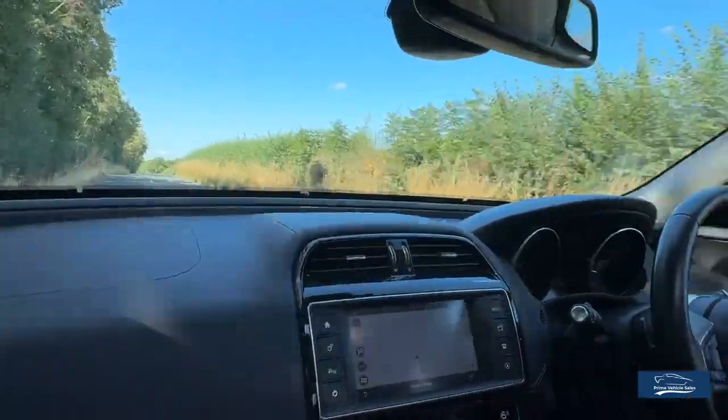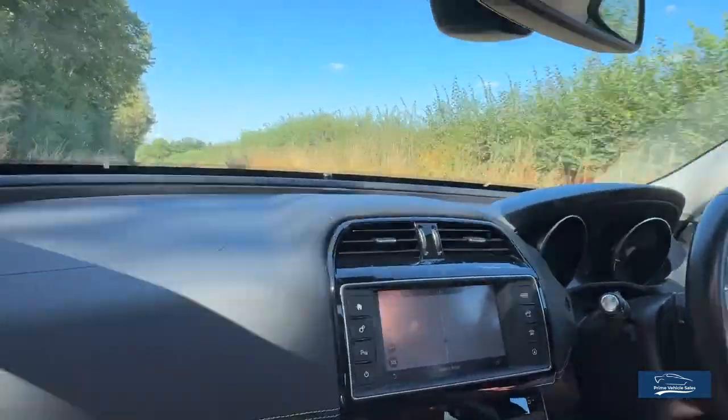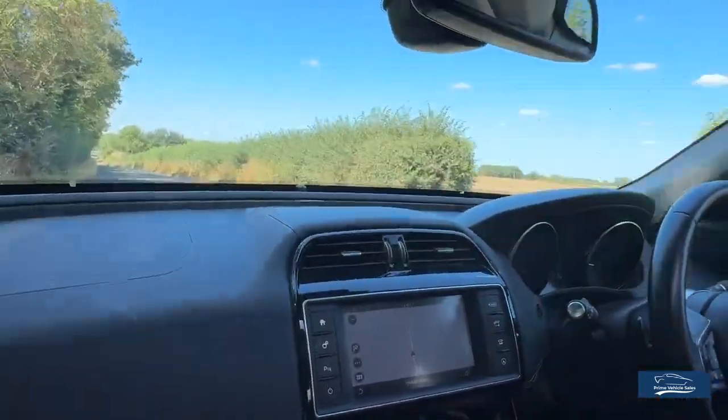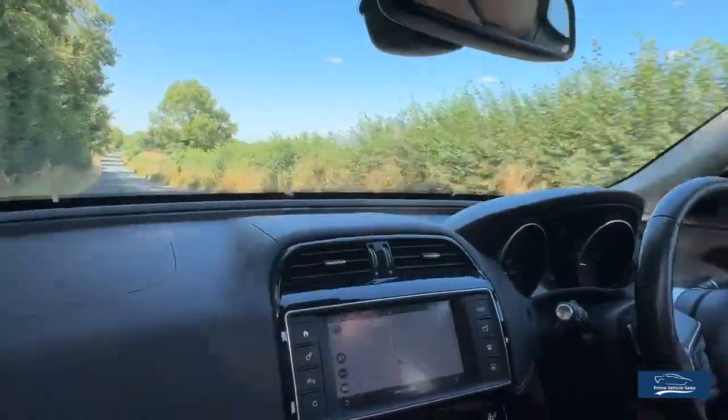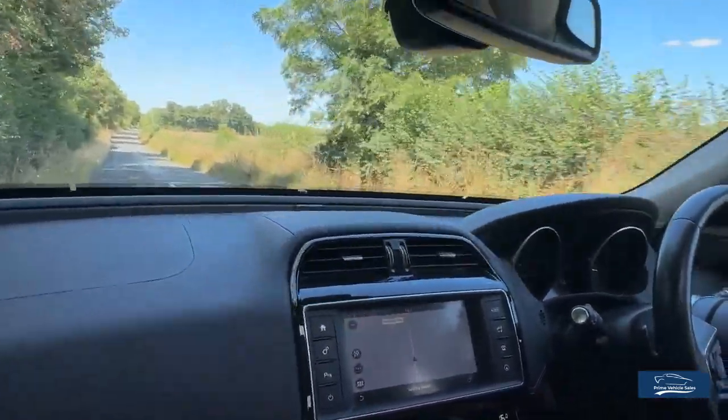Drives superbly, nice and smooth. Great economy as well. I mean, it's averaging 40 or 60 to the gallon, and that's just running around. So on runs, it will be phenomenal on the fuel consumption.